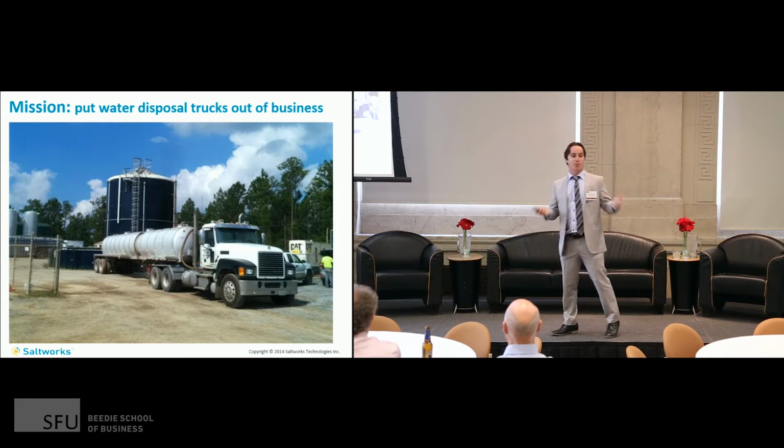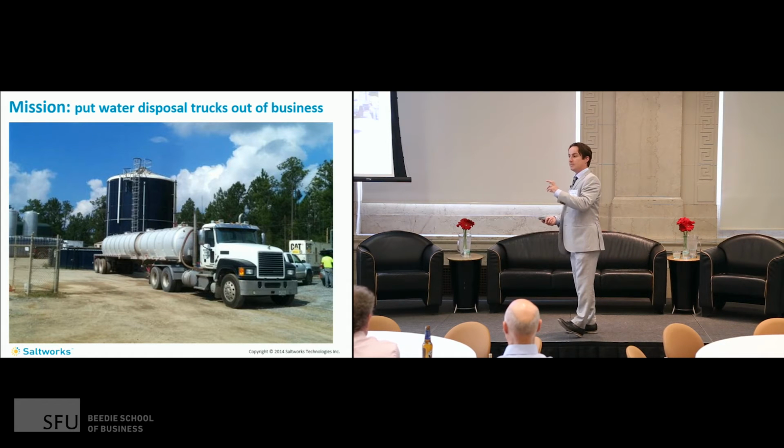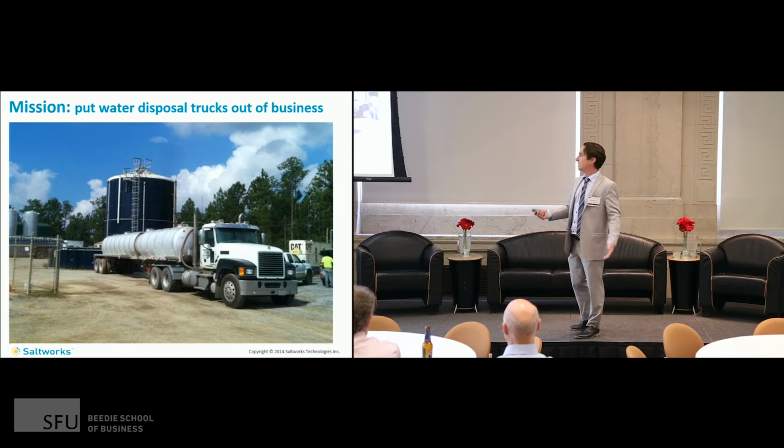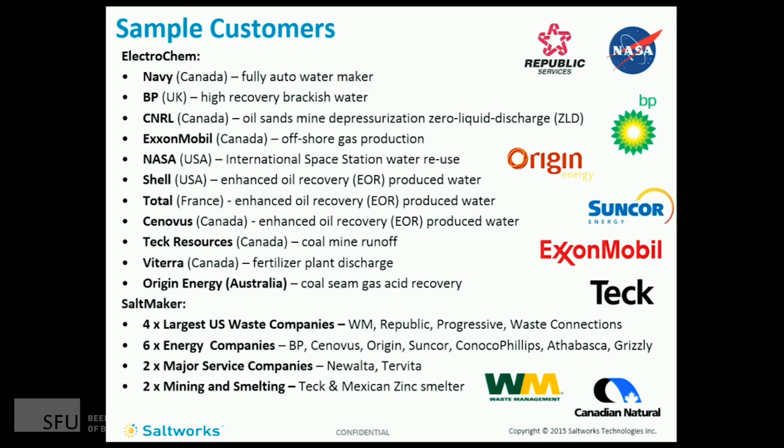We can treat it on site for $20 to $30 a ton. They're paying $150. So they profit on that delta. In addition, there's fewer trucks on the roads around their communities, and GHGs are reduced. So even though we're a water company, we're a GHG reduction company. These are some of our customers, a lot of the big oil and gas and mining companies.